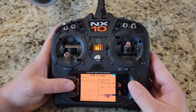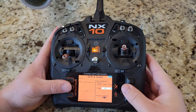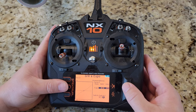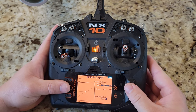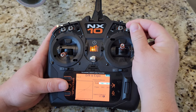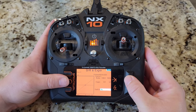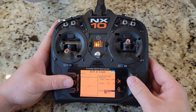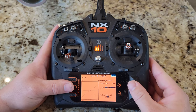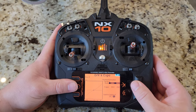Okay, now we can go down to dual rates and expo. We're just gonna set that right now. On, set to switch F, 5%, then 10, then 20. And we're gonna drop the rates back down to 90 for that higher setting. That gives us our middle setting for takeoff. And then if we want less, we can go half or we can go double with a little extra off the top of the rates, okay? We're gonna copy that for all three control axes, which is gonna give us a very good starting point, but we're not married to that starting point. We can always make adjustments after our maiden flight if we need to, or even after the second or third or fifth or 100th flight.